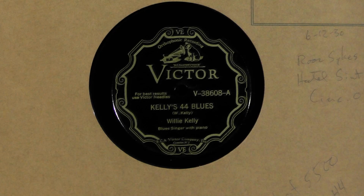We had Roosevelt Sykes on a Bluebird earlier. We had the new 44 Blues. This is the old 44 Blues, which we played on the Bitter Request show. 5892, Roosevelt Sykes as Willie Kelly, $3,000 minimum bid on that E plus copy.